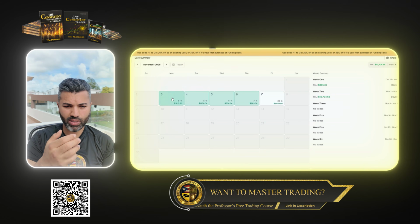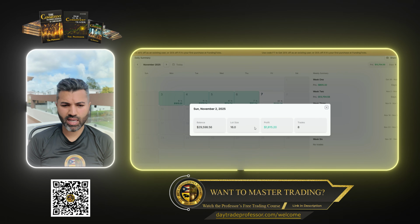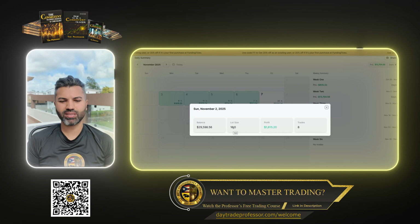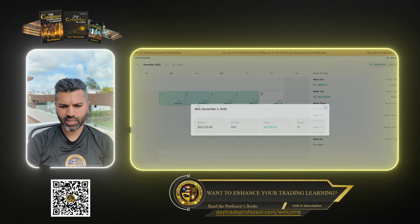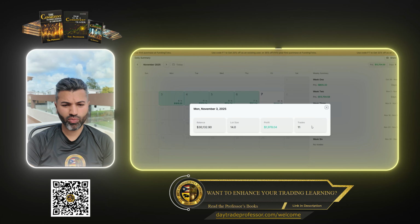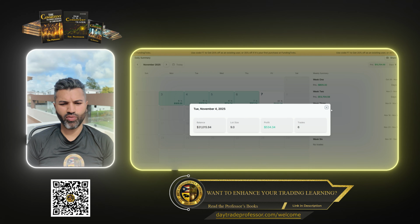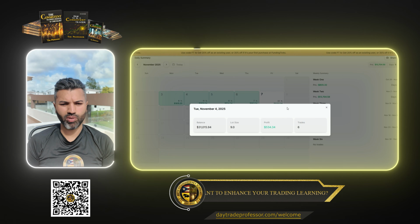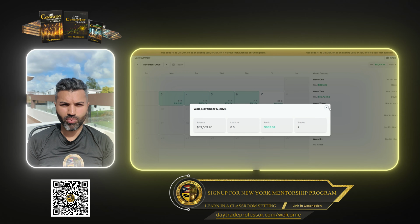1.8K. 1.9. 508. You can see the lot size. Again, not 16 contracts in one size. That's impossible. So, you know, some people might get confused. 8 trades over there. 1.9K. 11 trades, a little over trading, I guess you could say, but small account size, right? 6 trades, 534, very simple. Right there, 883, 7 trades.